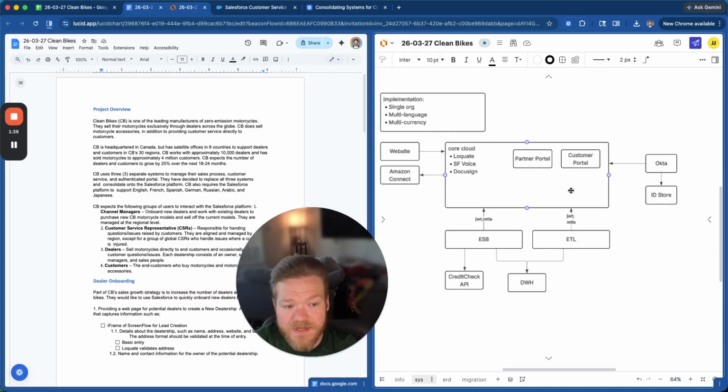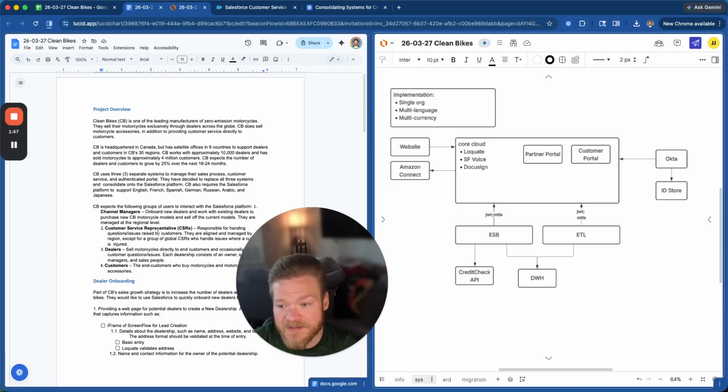The internal users and the external partner users will authenticate using SAML via Okta. Okta will then federate identities with a separate ID store. So they have a unified identity solution for these users, for their internal users and external users.